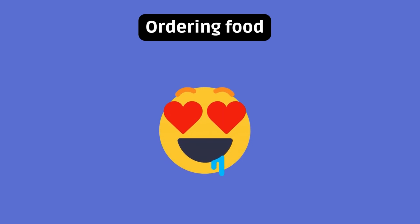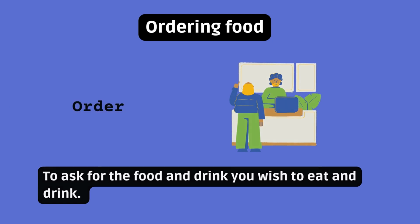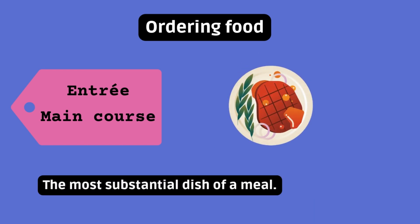Ordering food. Menu in hand, you've now decided what to eat. It's mouth-watering, and at that moment, all that matters is the food you'll get on your plate. Order. To ask for the food and drink you wish to eat and drink. Appetizer, starter. A small dish served before the main meal. Entree, or main course, the most substantial dish of a meal.